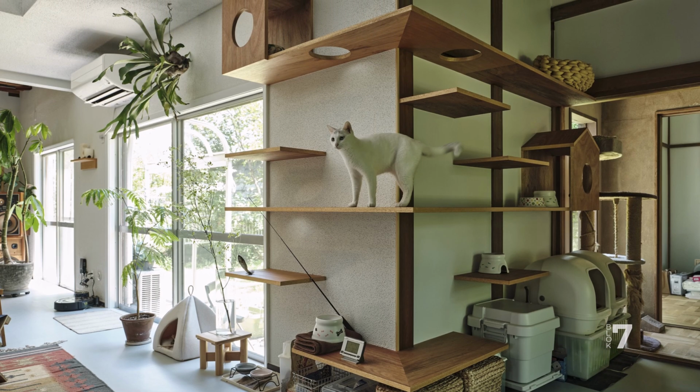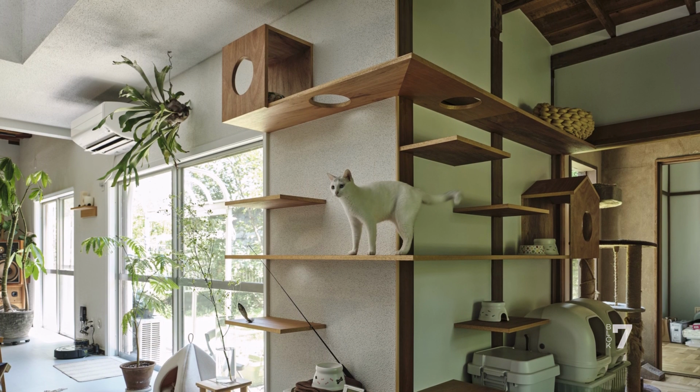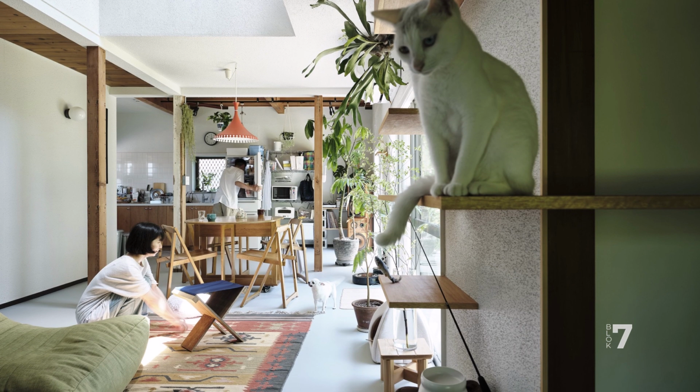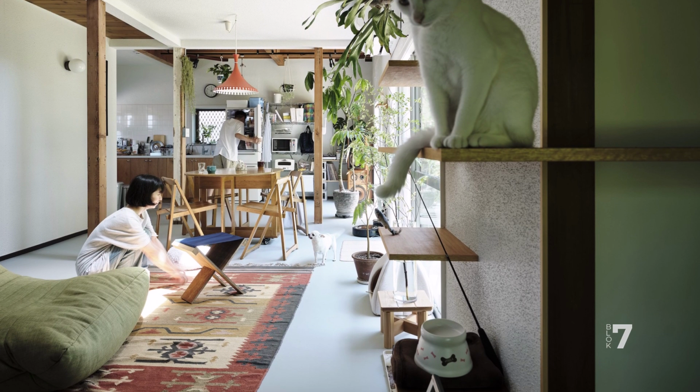One of the unique aspects of this renovation is its pet-friendly design. Each doorway includes special pathways for pets to move freely, and custom-built catwalks provide vertical spaces for cats to explore. These thoughtful features make the home more accommodating for both humans and animals.